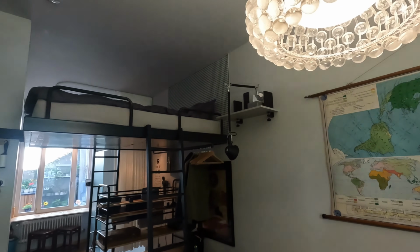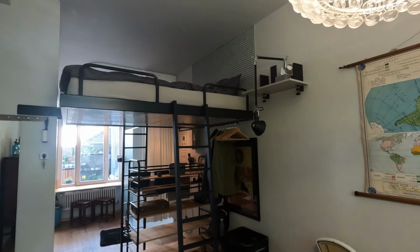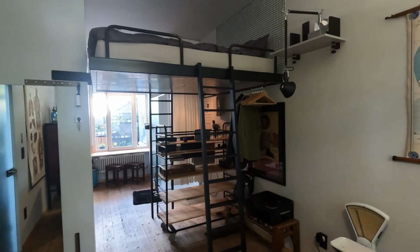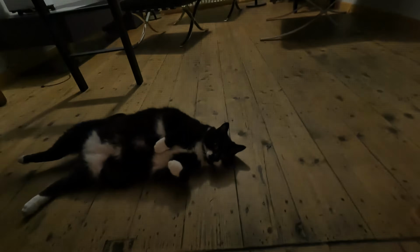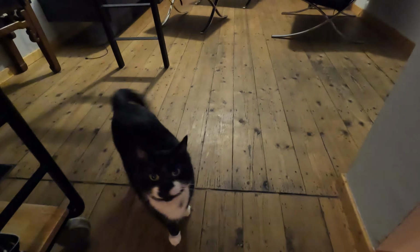All in all though, this is a beautiful short-term holiday rental. Fantastic Airbnb that I've picked up here, and it was a bit of a bargain too compared with others in the area. Very much looking forward to exploring Ghent. And I can't forget the king of the house now, can I? This is Raoul the cat.